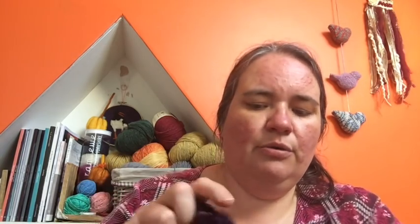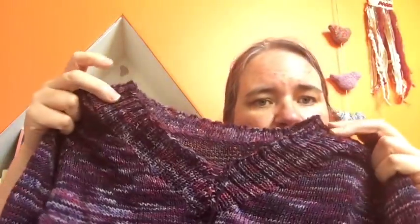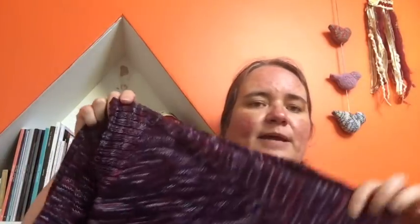So the marker on the back here shows where it was last time you saw it, so it would have been this section here, but I have now split for the body and the sleeves, and as you can see I've also added the neck ribbing, and I'll explain a little bit more about why I've done that shortly.